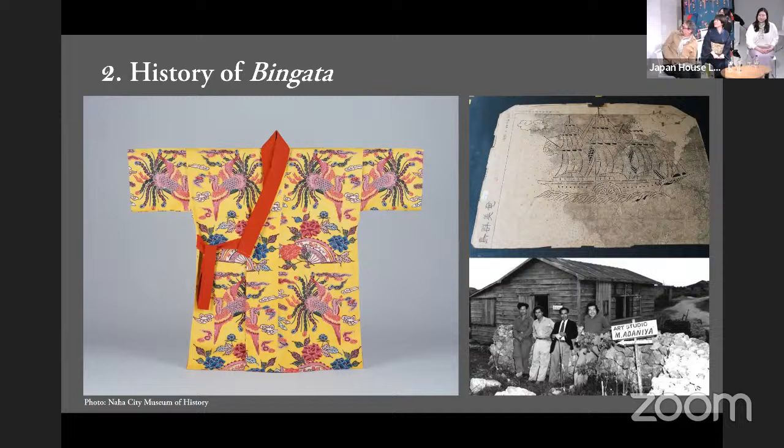Yes, exactly. It does say Amami Oshima on the map. But this proves the history of Bingata. You could call it also the history of Okinawa as well. It was strongly affected by what was happening in the kingdom and Okinawa prefecture. It has adapted based on what was happening, but also it changed its shape according to the environment as well.